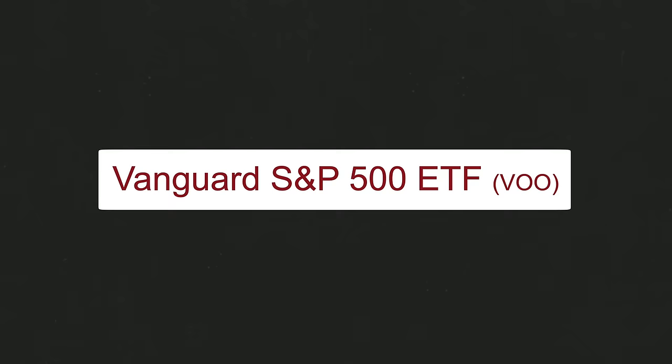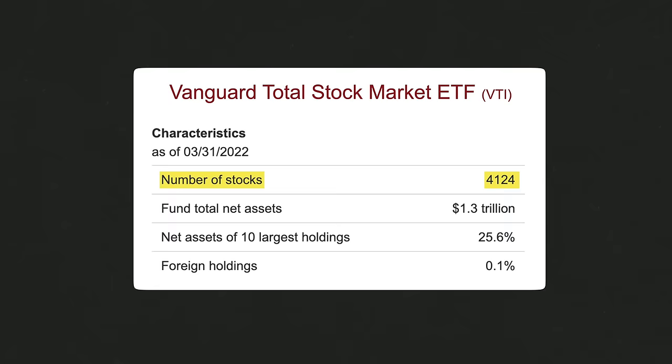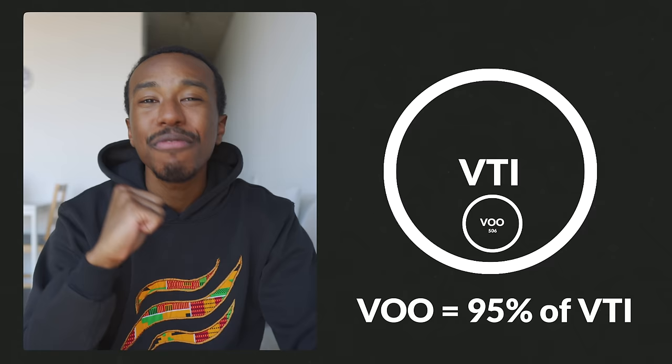So, super quick recap, VTI tracks the performance of all US companies, large to small, and then VOO tracks just the 500 largest US companies. So, you know, 506 to be exact. Here's the thing though, these 506 companies in VOO make up almost 95% of the value in VTI. And then the remaining thousands and thousands of companies account for just 5%. Now, because of this, both these ETFs' performance are pretty much identical.